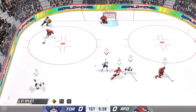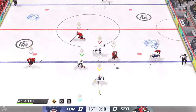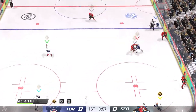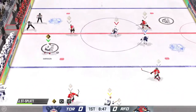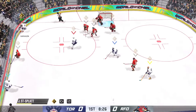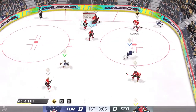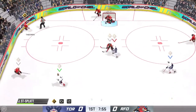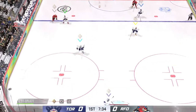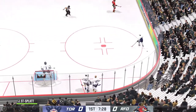Rockford's got a hold of it along the wall. Looks to pass it to Gretzky. Broken up with the stick in the defensive end. And that doesn't exactly go tape to tape. Toronto's got it from behind the net. Grabs the puck in the defensive zone. Gets it back, and they won't connect on that one. And we'll reset things after that icing.